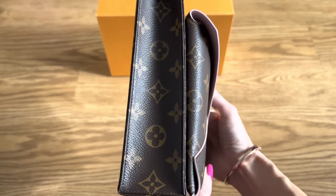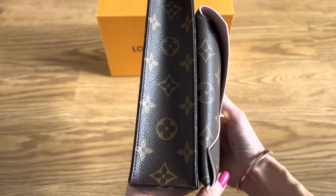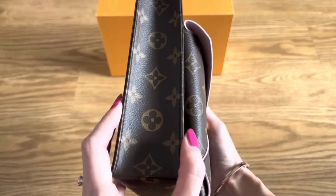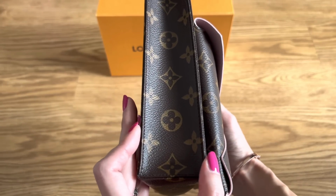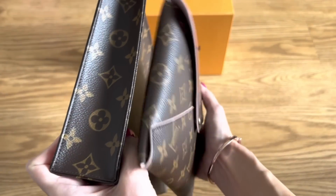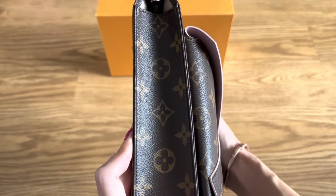So even though the toiletry is not considered a very wide piece, it looks much wider than the Kirigami. This is a little over 1 inch at the widest part of the base. And then the Kirigami is not even 1 inch. So there you have it.